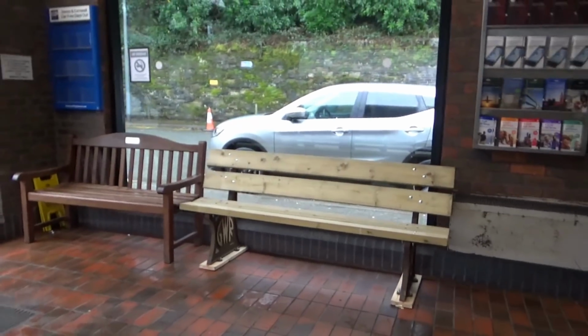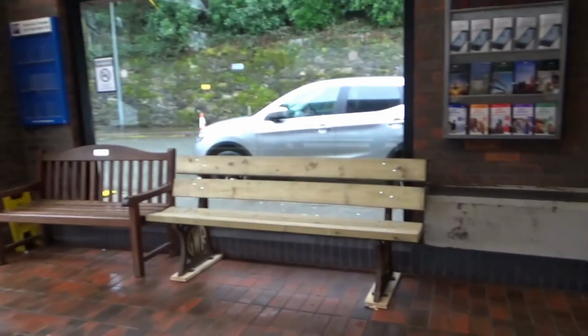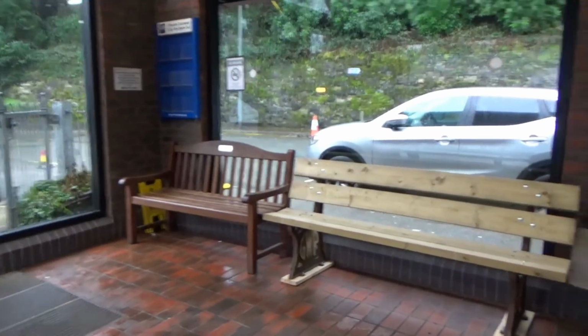What else? It's got some nice benches. Good, three different models of benches as well. Wooden one there. A memorial one there. A wooden one there, and just two plain ones here. So variety of benches. Great variety of benches here, guys.